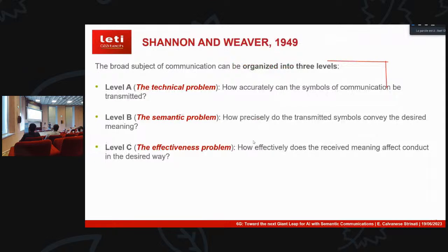another visionary guy named Claude Shannon, who knows Shannon? That's good statistics. Then I have a quiz for you about Shannon. Okay, good to know. So actually, Shannon and Weaver stated something very interesting.